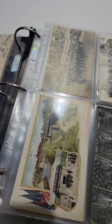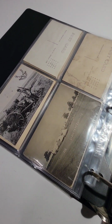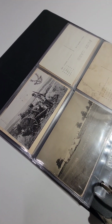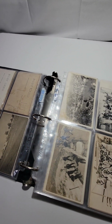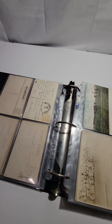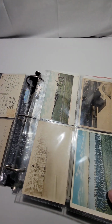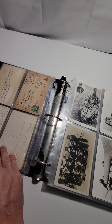I mean, just an amazing collection. Like I said, this took him a while. This isn't one purchase. He just kept putting them in these sleeves. And I met him at an antique sale in the parking lot of one of the antique malls I sell out of.